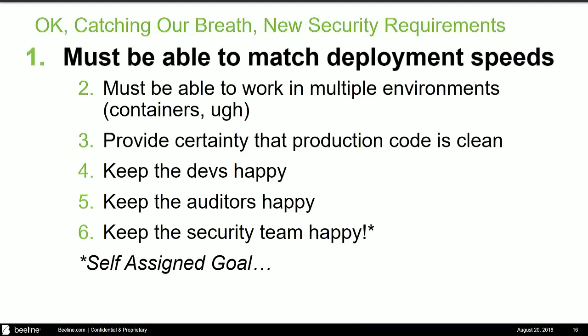Great. So if we catch up now and think about what our new security requirements are, we've got a few things here we're going to talk about, right? We have to be able to match the deployment speed that Brandon mentioned earlier. We have to be able to work in the multiple different environments where our applications may exist. We've got to be able to provide some certainty to the product management team that the production code that we send out is clean. We've got to keep the developers happy, really important, as Julie was just elaborating on.